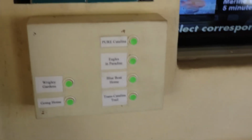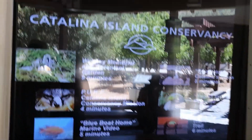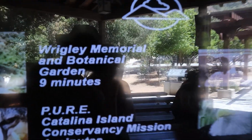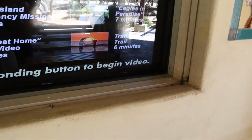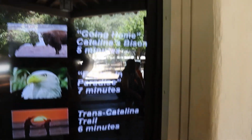And upon entrance of the botanical garden, you have 6 options. All those buttons are options to be able to watch different little factual videos about the Wrigley Garden, about Catalina, about bison and other animals and things here. And I'm going to explore it, and I'll give you more information about it as soon as I can.